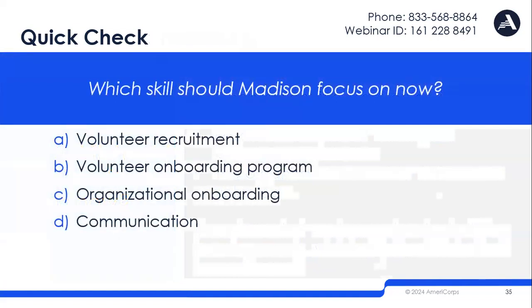So you'll see a poll appear on your screen. So which skill should Madison focus on now? Would it be volunteer recruitment, volunteer onboarding program, organizational onboarding, or communication? So I'll give you a few seconds and some music to get your answer in.